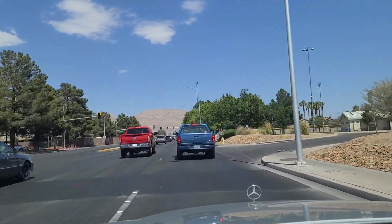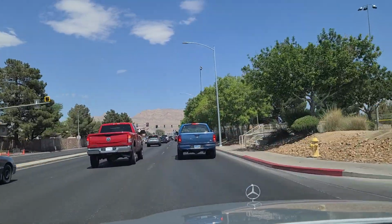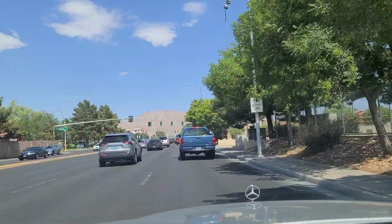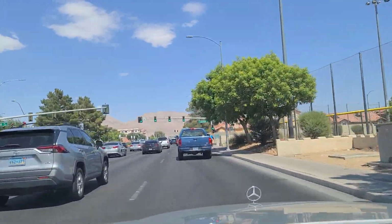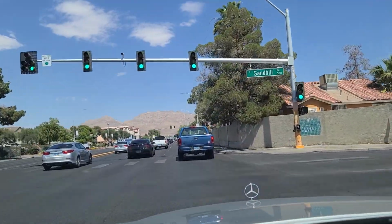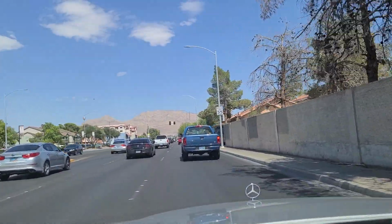Approaching the light here at Sand Hill Road, not a major north-south artery. See the traffic here on a Thursday afternoon. Gentleman in front of us, oblivious apparently to his right turn signal.